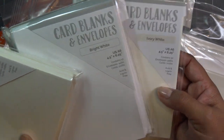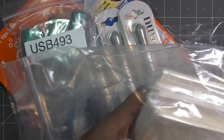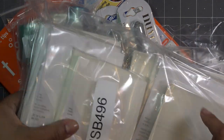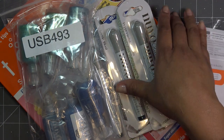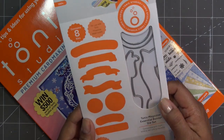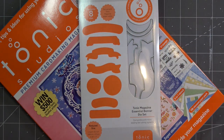So we have bright white, ivory white, in different sizes of the ivory white, and then 6x6 types. So like I said, I'm not sure if this was one of the bundles they had during the card making kit, but they usually have bundles like that that you can buy. Okay, so I picked these up because I had no idea that this was even a thing, and they're still on the site. I did see that these are still in stock, but any of the card making, let me see if I can find one.